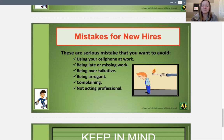Being arrogant. Nobody wants to work with somebody that thinks they know everything and they've done everything the best and they know how to do it, because you know what? The truth is, people make mistakes, right? Nobody's perfect. So being arrogant and being like, I know how to do this and I'm better than everyone else, it's just not a good work skill to have. It's just not a good interpersonal skill to work with others.